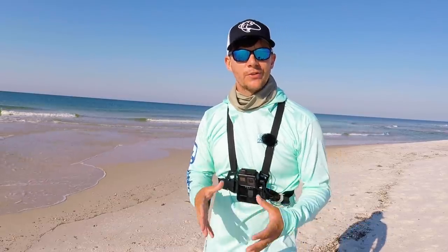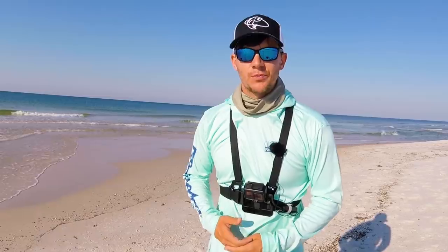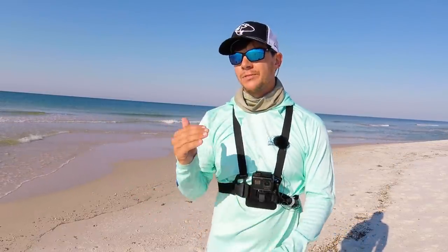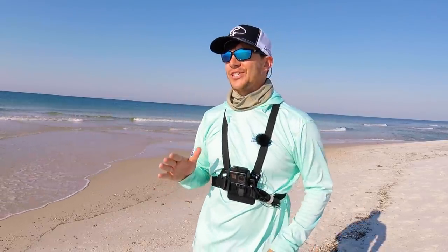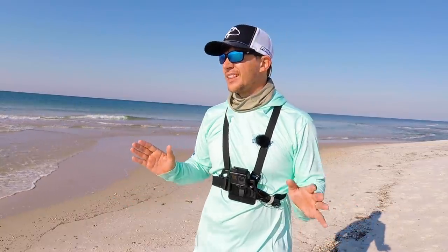Today, I'm walking the beach using some live baits, looking for flounder primarily. Hopefully, I might run into some redfish, possibly some trout, who knows. But the main objective is to find a flounder or two. Flounder fishing is definitely not my thing. I am like the world's worst flounder fisherman.